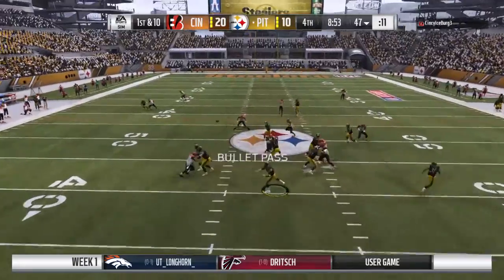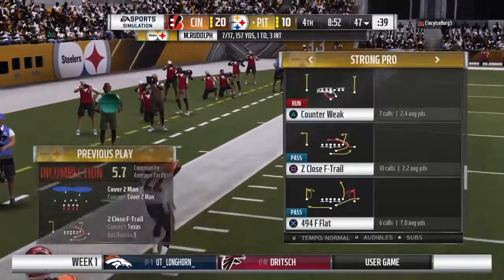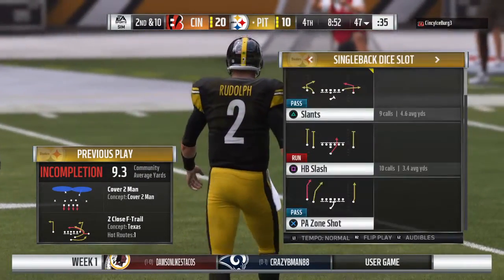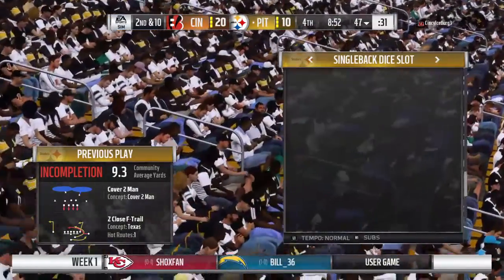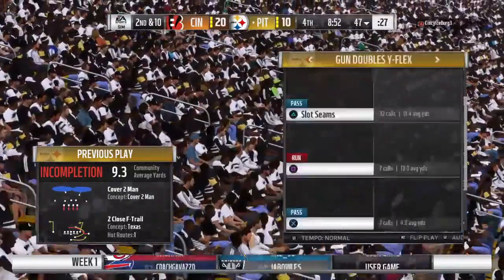On 1st and 10, Rudolph. And his throw here's incomplete. Antonio Brown, the intended receiver. That'll bring up 2nd down. He started out having some troubles back in the first half connecting with his receivers. Really hasn't gotten a whole lot better. Yeah, he's at less than 50%, and you and I both know that just won't do.